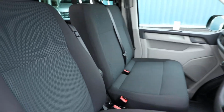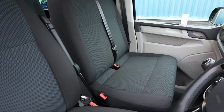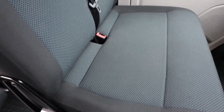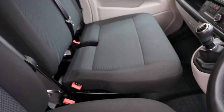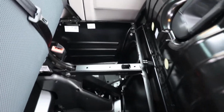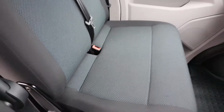which makes it very, very comfortable. Most Highline Kombis that we have are 5-seaters, so just 2 seats in the front, but this one has got the option of the bench seat, the dual seating, which makes it a 6-seater. The other thing you get then when you have the bench seat in the front is the under-seat storage. You pull up at the front there like I just did, flip that forward, and then you've got the storage there underneath the passenger seat.